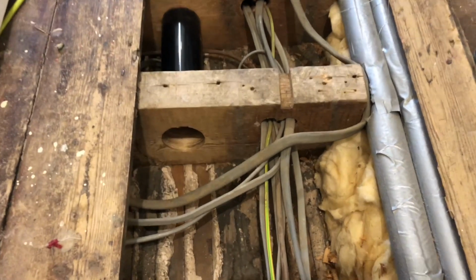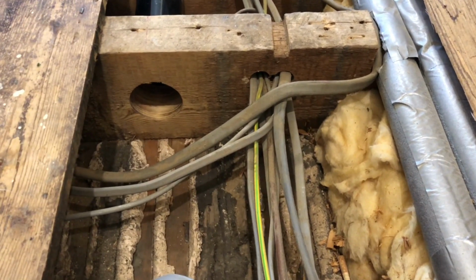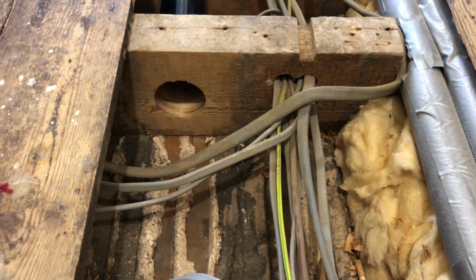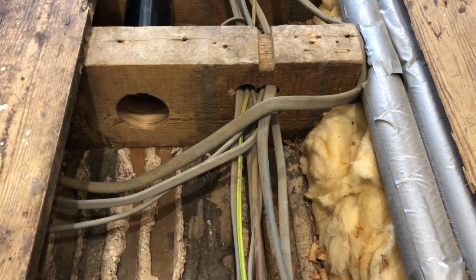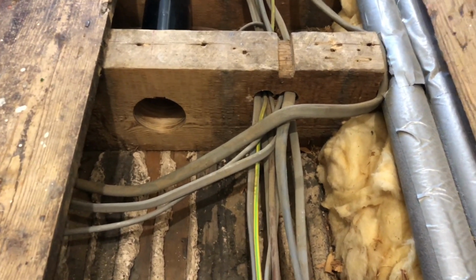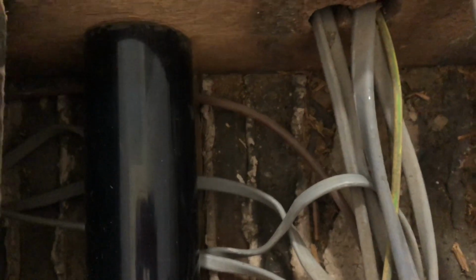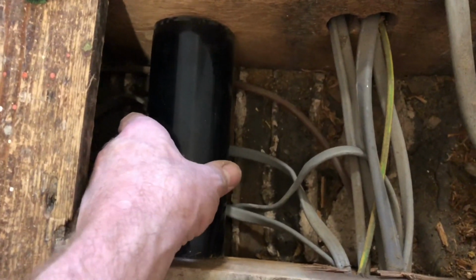Right, this is where I've got up to so far. Drilled that hole through there. I mean, ideally, I needed a cutter the same width as the pipe. I haven't, so there you go, not to worry. So I put that in. That's in place. All I've got to do is just silicone round there. That's quite tight. So silicone round there.